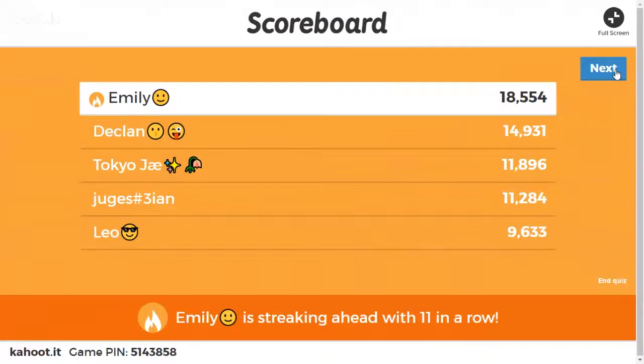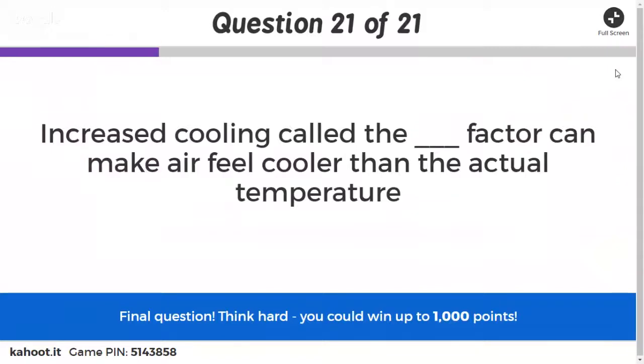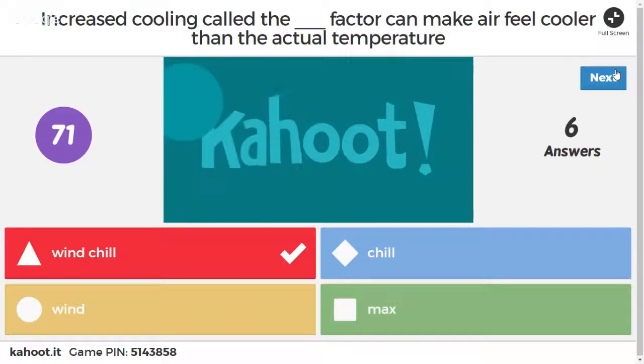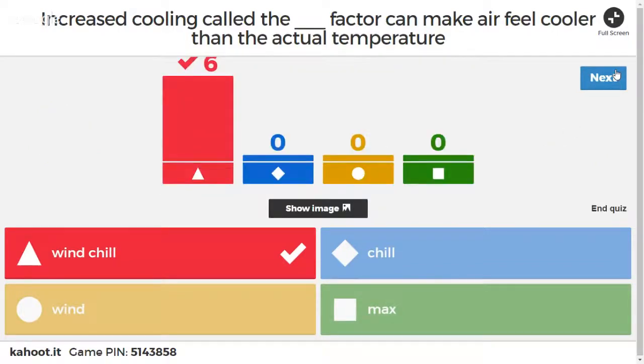All right, guys. Last question. Emily is streaking ahead with 11 in a row. Increased cooling, called the blank factor, can make air feel cooler than the actual temperature. Is it red, the wind chill factor, blue, the chill factor, yellow, the wind factor, or green, max factor? Oh, good. You all got that one correct. Excellent. Wind chill factor it is.